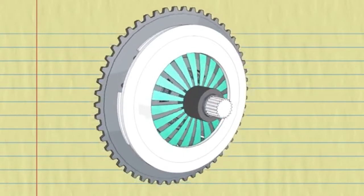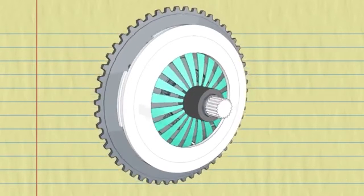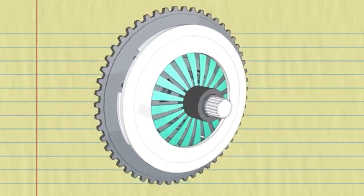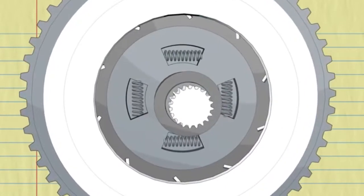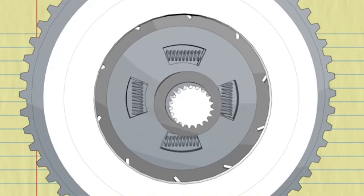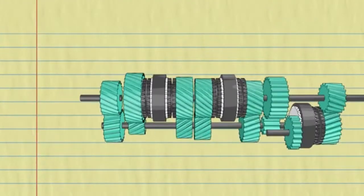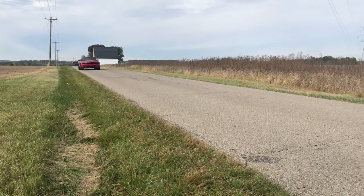But if you just dump the clutch or pull your foot off right away, bad things could happen. Instead of dumping the clutch, you need to ease off of it to slowly allow power to flow from the engine to the wheels again. So, to help with that, there's a plate with a hub inside of the clutch that has coil springs within it. That plate connects the shaft to the transmission. The springs absorb some of the kick from re-engaging the friction plate, so there's not too much stress on the rest of the car's drivetrain.